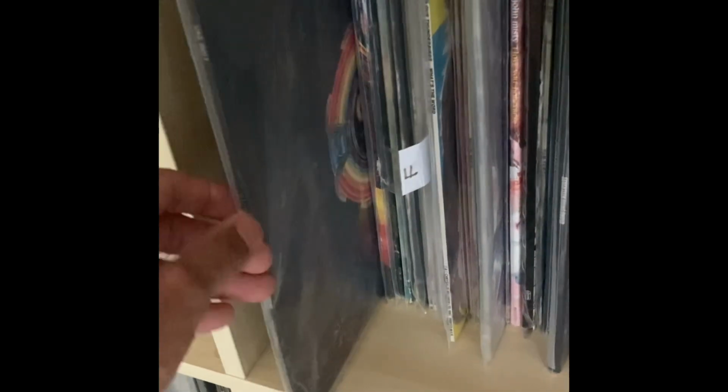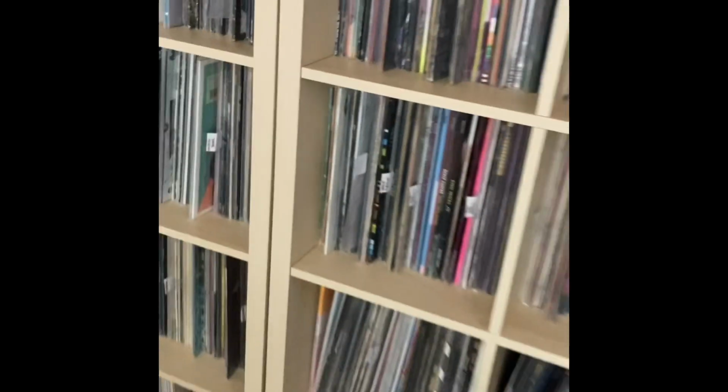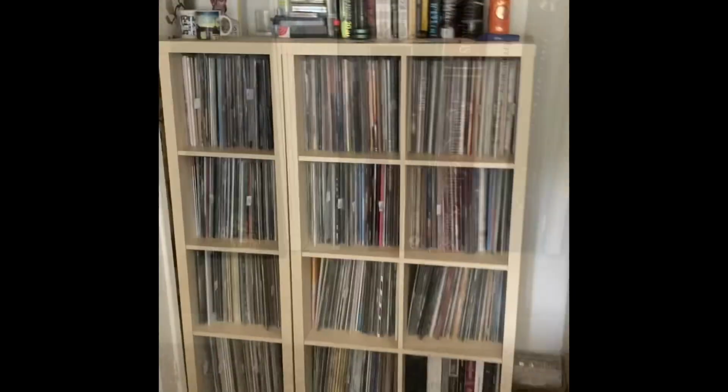The albums that I've pulled out are ones that I've either just listened to or intend to listen to again soon. Liege and Lief by Fairport Convention. But as you can see, rock or country or folk, A to M is the first part of the collection.